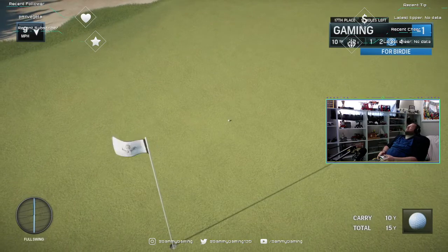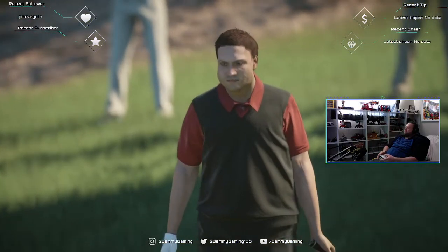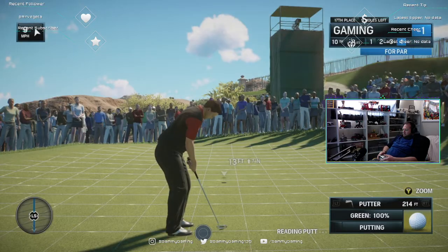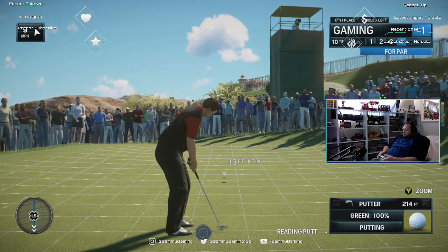I mean, this skill, and that was sublime. Just good hands, coming out of the rough, able to manage the distance, and now in great position.